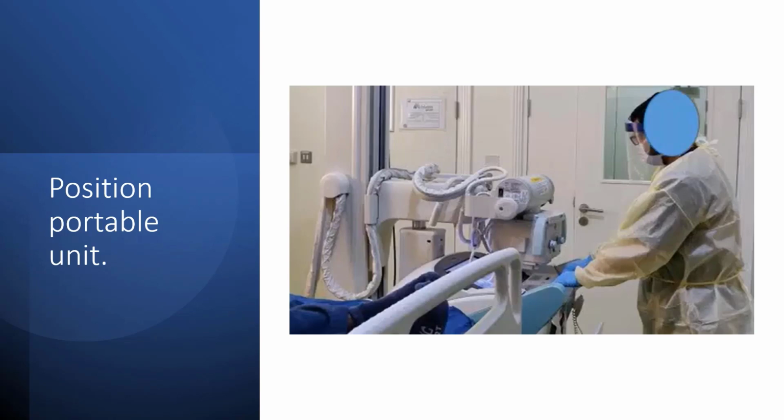Being able to work in the room and knowing how to work with the equipment in the room, the bed, the oxygen, the IV stands, etc., makes a difference. All of that has to be done correctly. It's not just capturing the exam or the information. It's capturing the information with doing the least amount of disruption to the patient and the patient's environment.